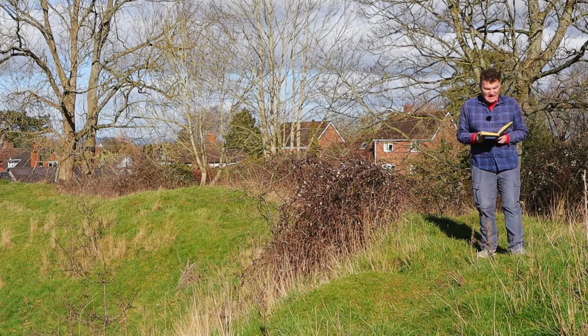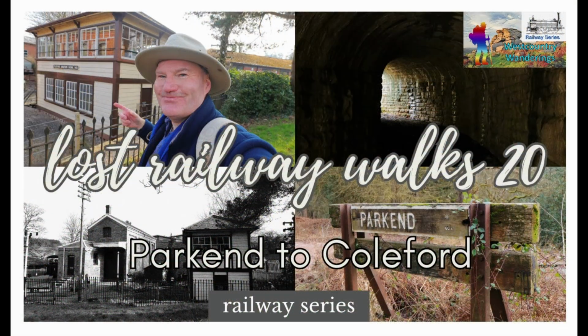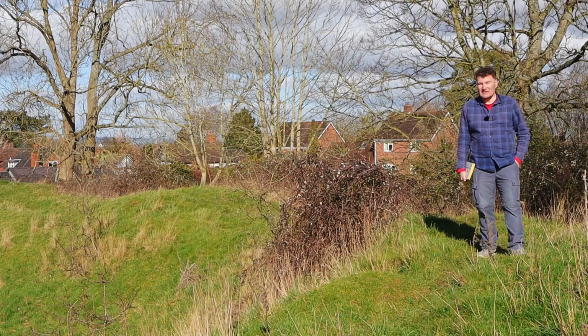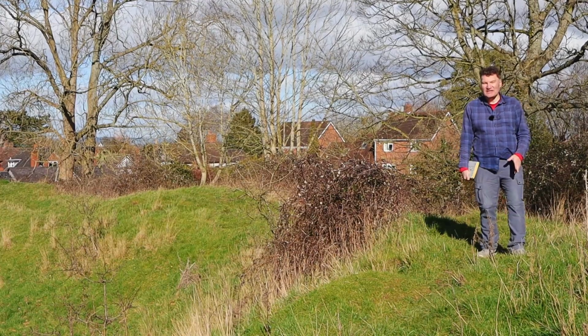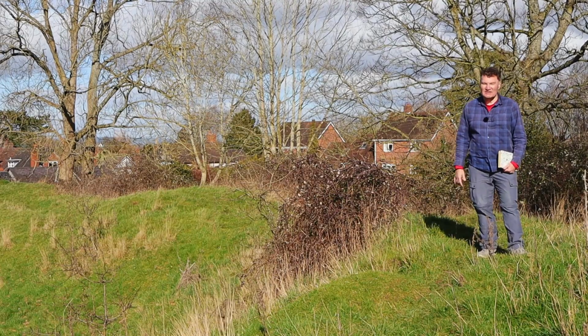And finally for this month is Lost Railway Walks number 20. I can't believe I've got up to 20 already. And that's a walk in the Forest of Dean in Gloucestershire, from the village of Park End to the town of Coleford, following the railway line there. Well, I can't give you any comments on that because it hasn't yet been published. It's uploading as I speak and film this, and by the time I get home, I should be able to hit the button and publish it, so that'll go out.